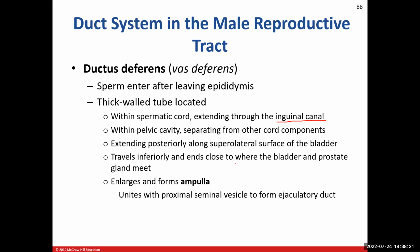You'll see a swelling just before the ductus deferens is going to meet up, and that swelling is called the ampulla. And that's where we're going to talk about this structure here called the seminal vesicle.